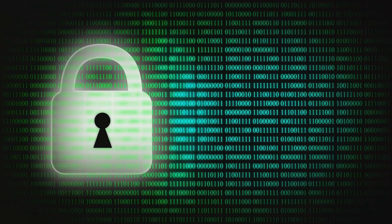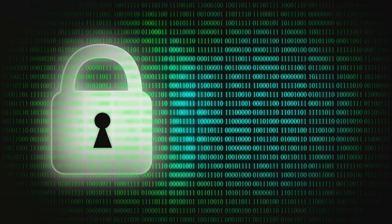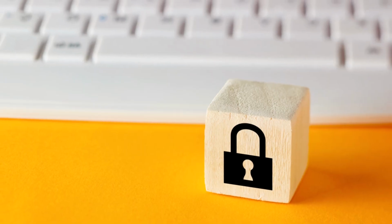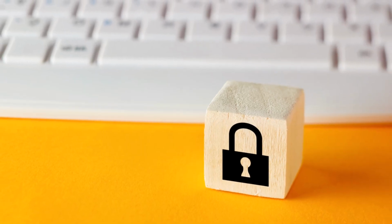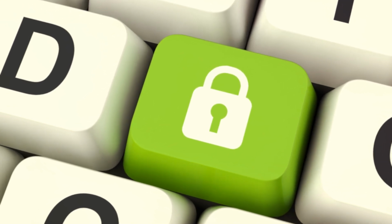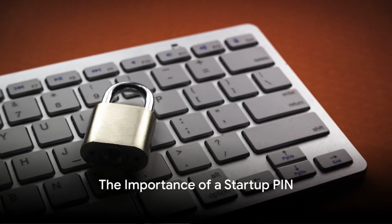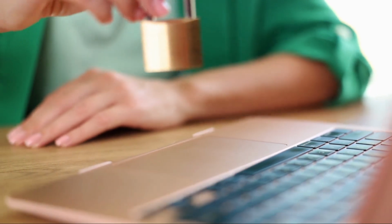They're widely used in the industry and recognized for their strength and reliability. Think of them as the superheroes of data security, each with their unique power and strength. Bitlocker's support for these algorithms means you can choose the level of security that best suits your needs. Adding a startup PIN can add an extra layer of security.